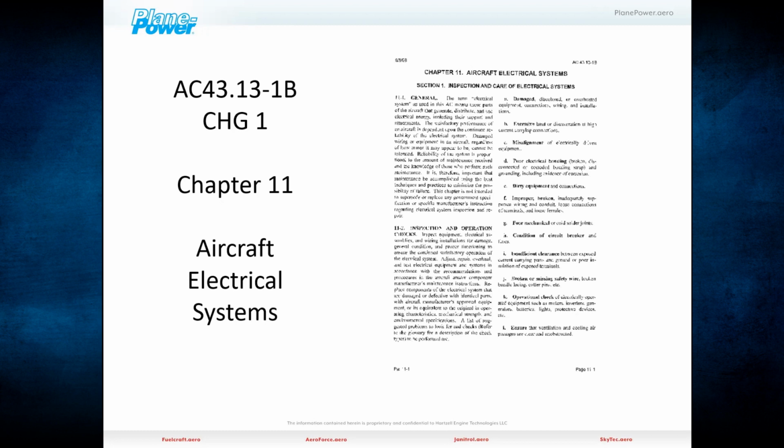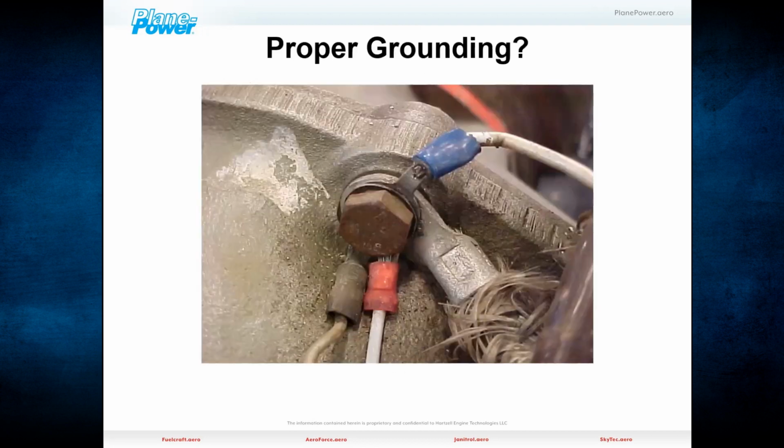I can tell you what the starter's going to draw. We said that, 190 amps max, say 90 amps continuous. So I can tell you that part, but you have to make the determination on the wire size itself. I can't do that for you, and I really don't want to do that for you because I'm not there at the system itself. Proper grounding.